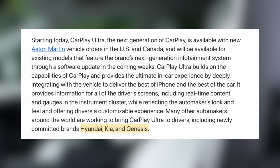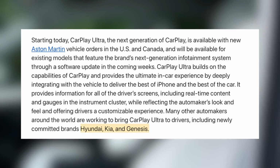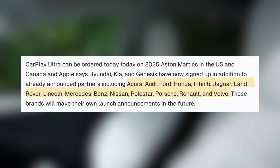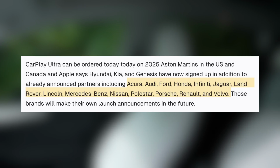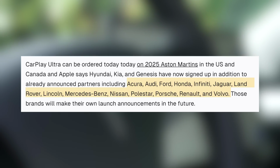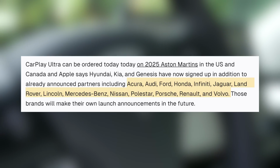Hyundai, Kia, and Genesis are preparing to integrate CarPlay Ultra into their vehicles, and then into the future we're looking at Porsche, Audi, Honda, Jaguar Land Rover, and Mercedes-Benz. Those companies have expressed interest but have not actually announced a timeline as to when this will come to be.